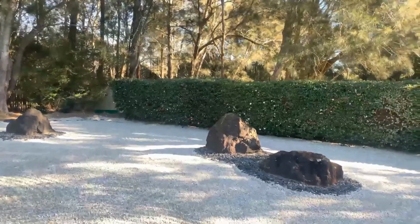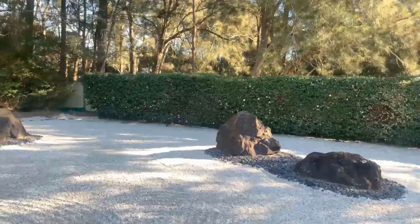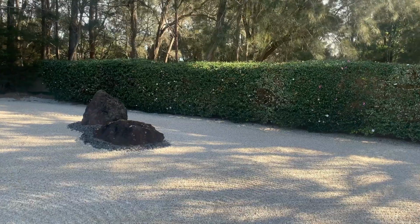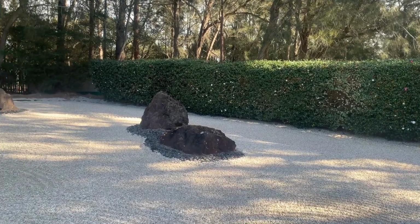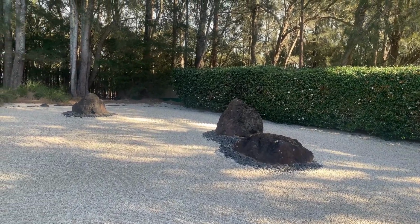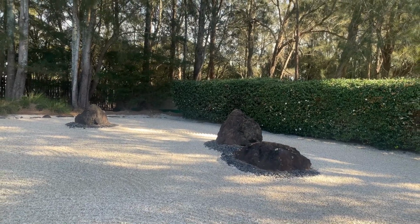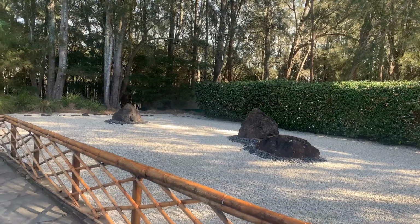And behind the 3 rocks is the camellia hedge. Looking lovely. The flowers aren't in full bloom yet, they're still coming out. But here's this gorgeous, very precisely raked rock garden.